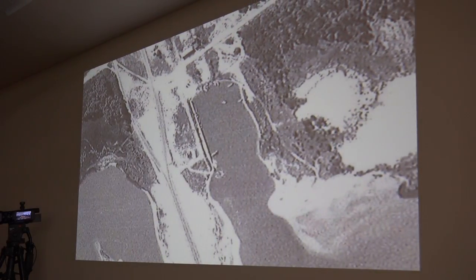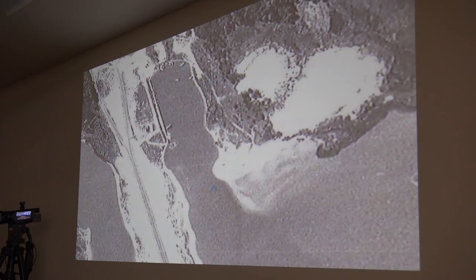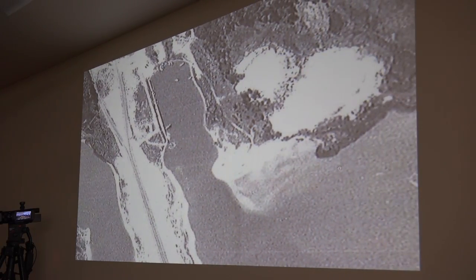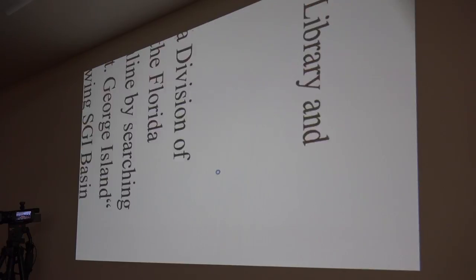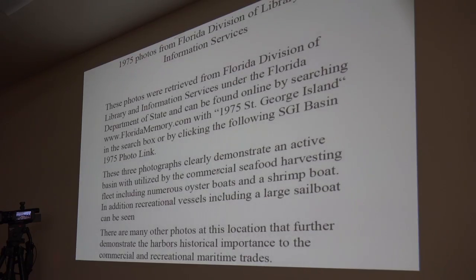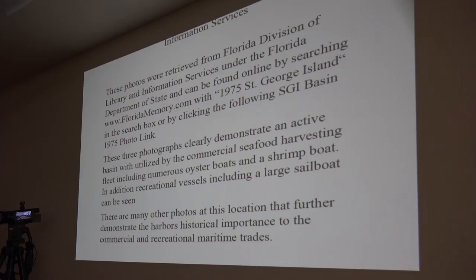I'll zoom in on that too. The docks are in good repair. You have a wide open basin. You can see that there's been erosion of the land to the west, and an encroachment of sand moving in. Then 1975 photos from the Florida Division of Library and Information Services. These are available off the website of that entity, Department of State.